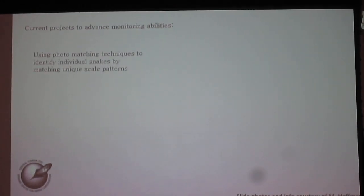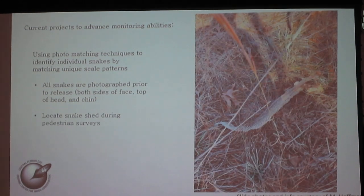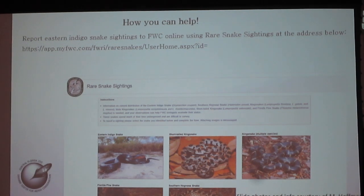What else do I have coming up? Oh yeah, using the photo matching techniques, which I was alluding to earlier. So, here's snake 511, and you say, oh, look there, see those scales. They all look the same to me, right? But Michelle found this shed skin, and it took her a while going through all the photos, finding that little pattern, but she was able to tell that shed skin was from 511. That's pretty cool.